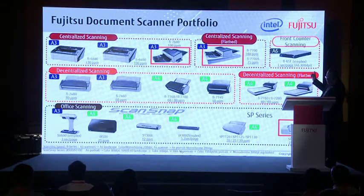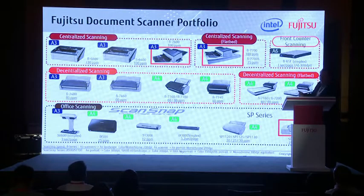We also have only one flatbed scanner, which is the A6 size scanner, primarily used for the front office. It's mostly used by a lot of hotels. When you check in, they scan your ID card or passport, and it's popularly known as a passport scanner as well.